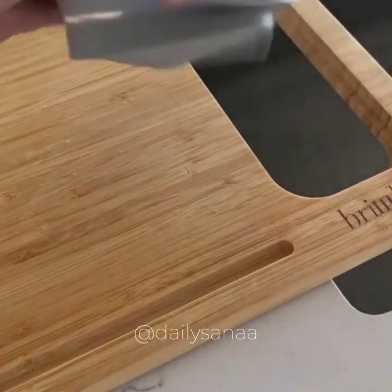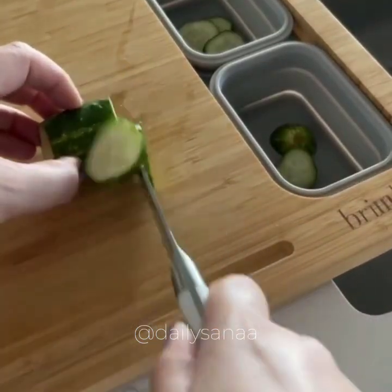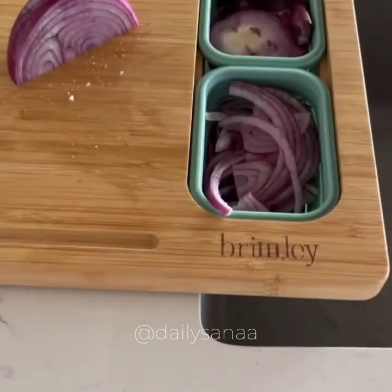Bamboo cutting board with two silicone trays to put food inside when finished. I like it very much and it can also be used as a plate to serve food.